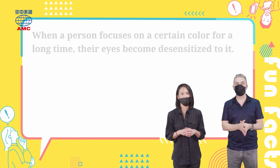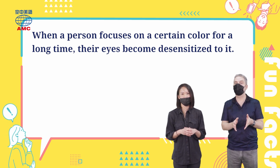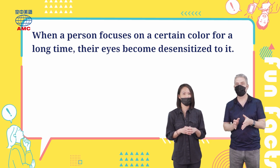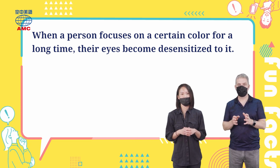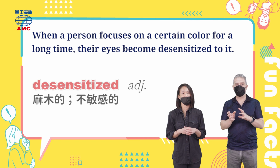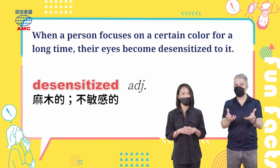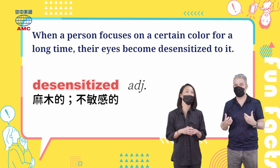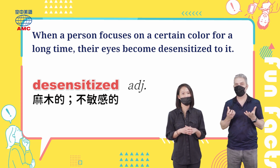So, here's more science related to the eyes and how we look at light. The article says when a person focuses on a certain color for a long time, their eyes become desensitized to it. Now, this is a complicated word, but what it means is if you're desensitized, you're no longer affected by the sensation of something as strongly as before.